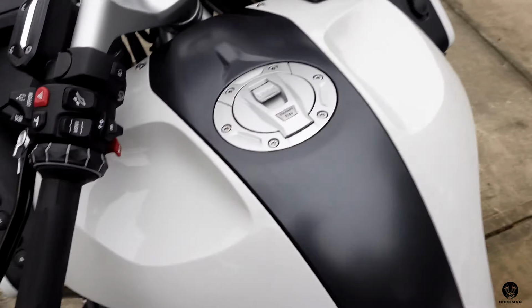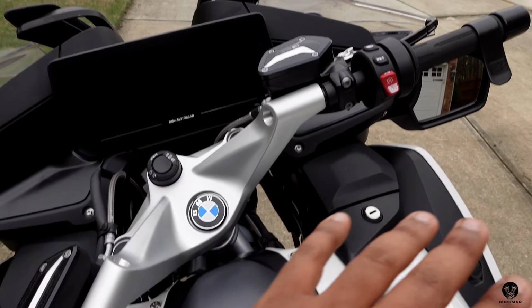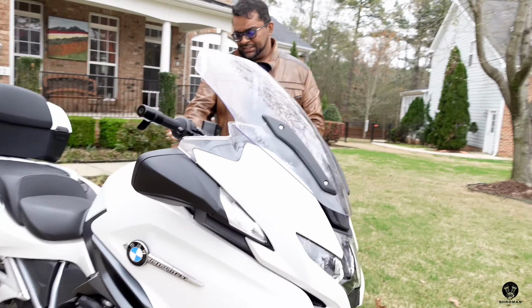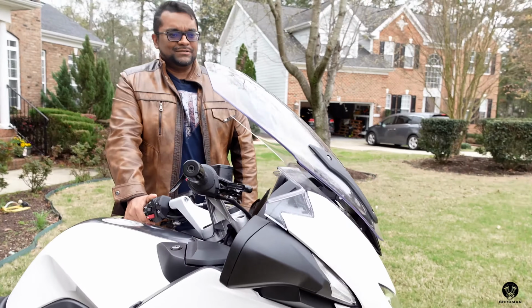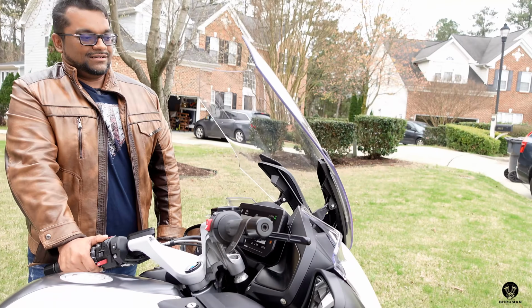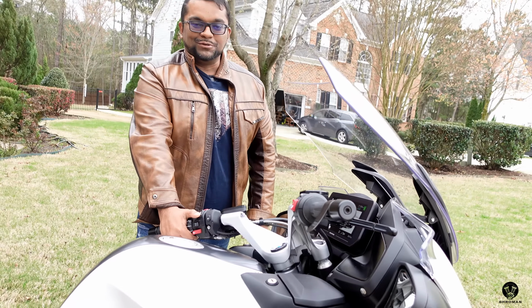Now let's look at this beautiful fuel tank here. I love this contrast with the white and the gray here. And that's your dash. That's your cockpit of sorts. Electronic windshield. Move it up or down. There you go. Goes up all the way. Or if you want it down, bring it down all the way. Pretty cool.